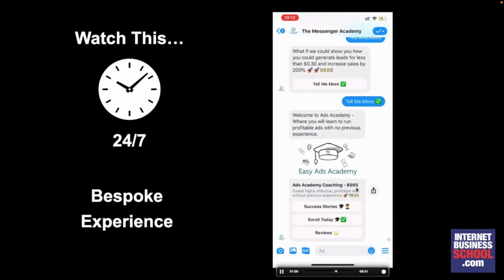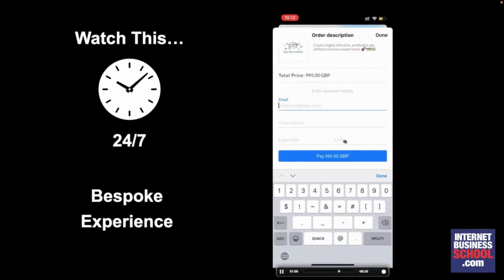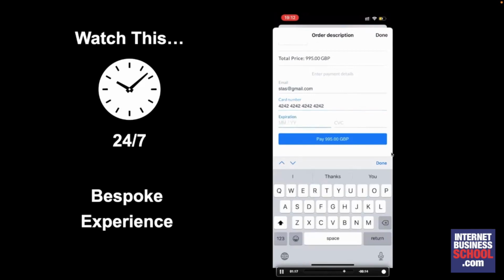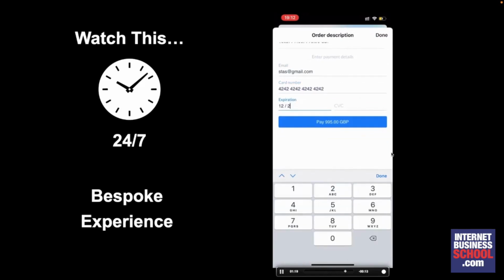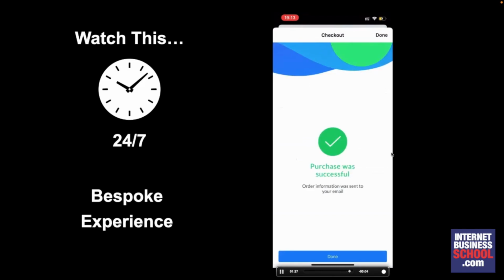Easy Ads Academy, 995, success stories, enroll now, boom. 995, enroll now, email, credit card number, expiry, and CVC. Look, watch this. This is just a made-up transaction, but it shows you how easy it is to do it. This is a test credit card number from Stripe if you ever want to test the payment out. And as simple as that. Done. Congratulations, you've just made £1,000.